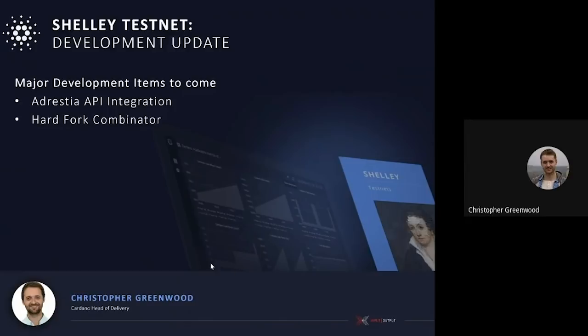The hard fork combinator. I mentioned this last week, and this is a really key component and piece of engineering for us, because this allows us to bridge the difference between the Byron and the Shelley era. So this is now in its final stages of integration, and we'll be having its own testnet internally for our teams very soon. Still progressing preparations for that balance check to make sure everyone has their rewards brought across correctly.